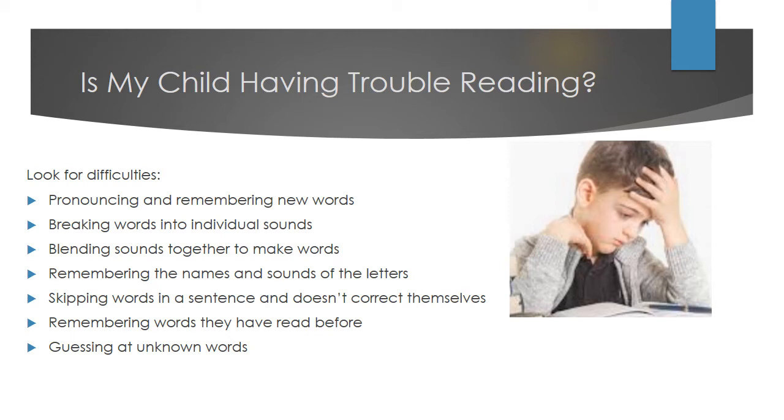Some children may have difficulty pronouncing and remembering new words, or breaking words into individual sounds. For example, the word cat. Breaking it apart would sound like k, at, or blending sounds together to make words. For example, if I say k, at, your child should be able to put it together to say cat.